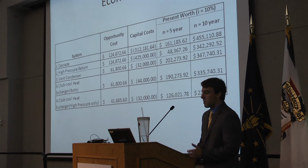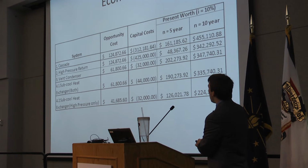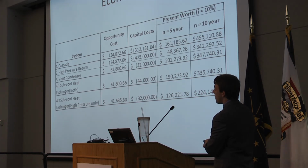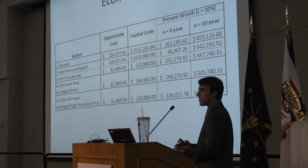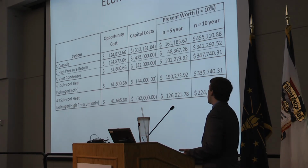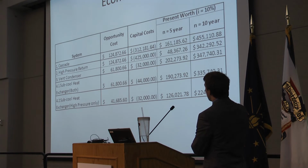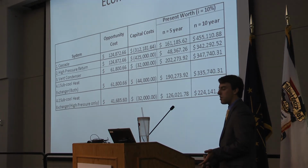The economics of these systems: there's a lot of numbers on here, so I'll try to draw your attention to them. The opportunity costs of the high pressure and cascade systems are higher than the heat exchanger systems, because all of that processed water that's being pumped into the heat exchangers costs money and is going to be an operating cost that's accrued annually. And then the capital cost of the cascade and the high pressure systems are much higher than these heat exchanger systems, because these heat exchangers are only about $7,000 a piece.